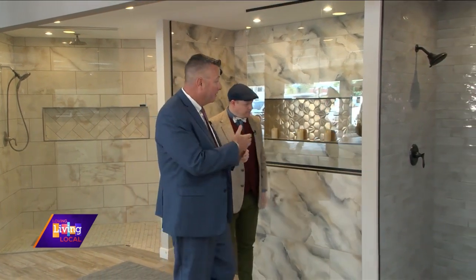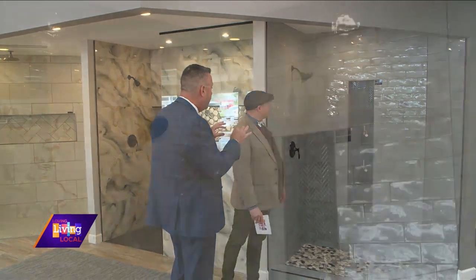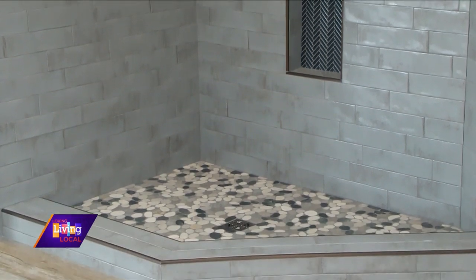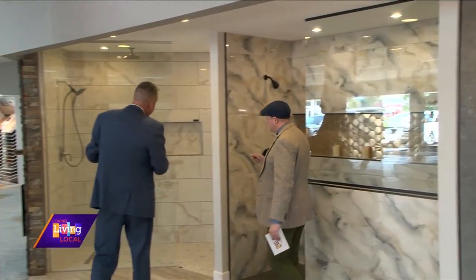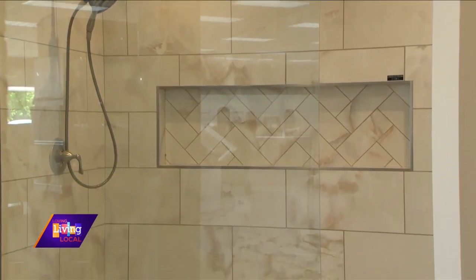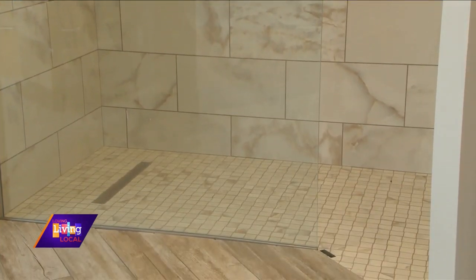Here we have, still very much in style, that subway tile, staggered, smaller tiles, 3-inch by 6-inch. You can get them in a variety of colors, but really cool, right? Yeah, it's slick. Then we come over here. It's kind of the next migration. It was 12-inch by 24-inch, marble looking, clean. Once again, you can get those in a lot of different looks. Still, classic never goes out of style.